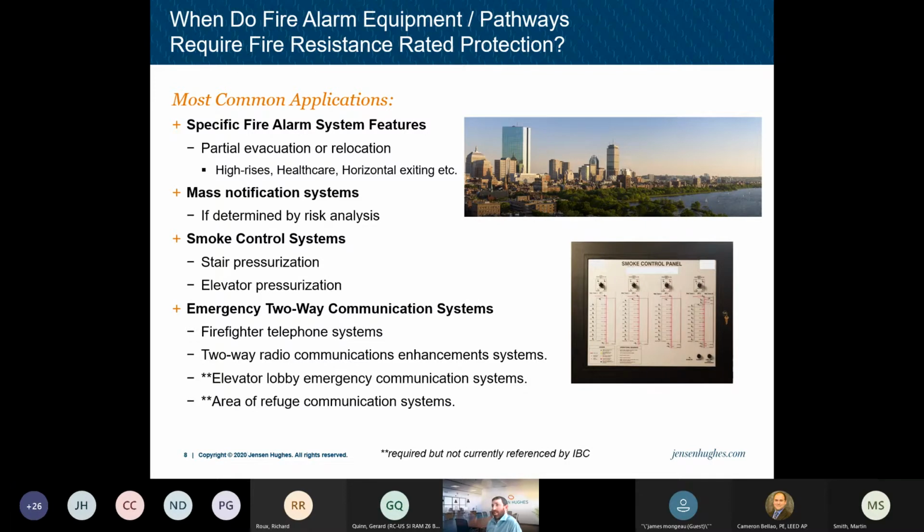It's important to note that a standard building is not going to have these requirements. It's really a special application when you're either in high-rise, healthcare, or other special building design that has a partial or selective evacuation means.